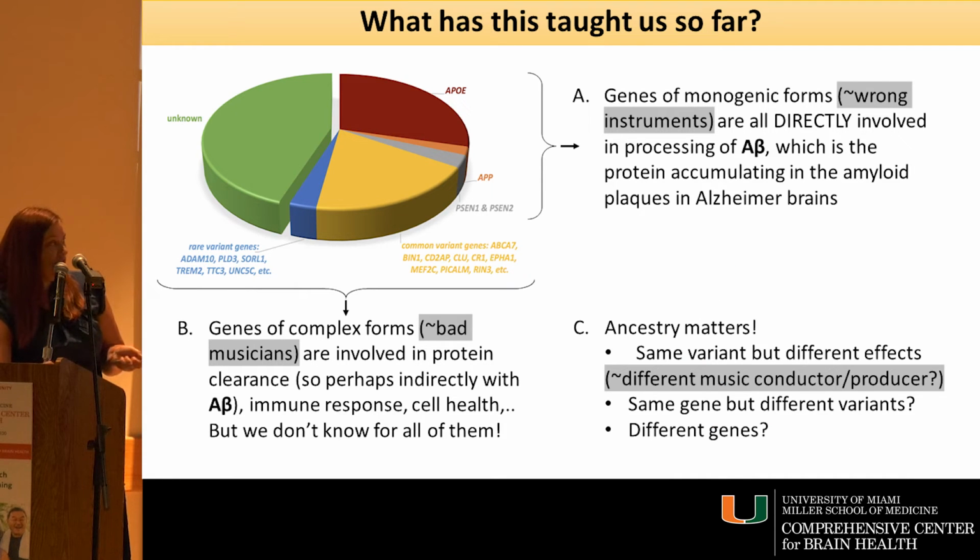And then lastly, we've noticed that ancestry is important, that the same variant on different backgrounds can have different effects. I didn't have any examples on these slides, but you can even have the same gene with different variants having different effects. We know of a gene that has different mutations on a European background or an African background, and they have very different risks for Alzheimer's disease. Actually, the variant on the African background, in this case, is a higher risk than the one on the European background. So it's very important to keep ancestry in account. And then we can have different genes that are involved in different backgrounds as well, right?